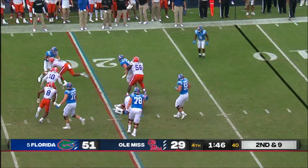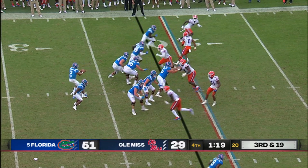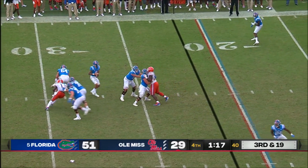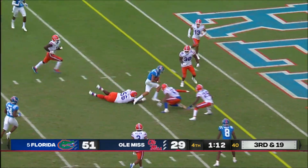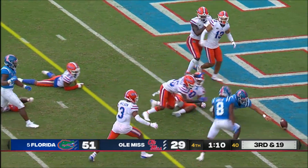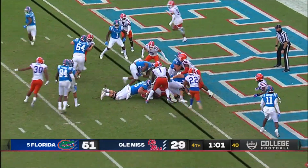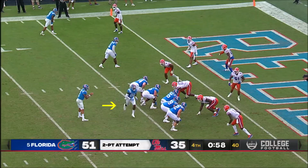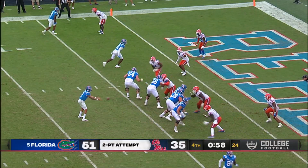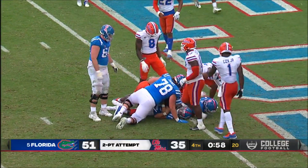2nd and 9. Corral spins free, but then is playing things out here with Corral in this Ole Miss offense as he gets inside the 10 and tries to reach out for the goal line. Ball comes loose at the 1-yard line. See if they can punch it in. And Connor does just. Corral's going to run it himself, and he's going to come up short.